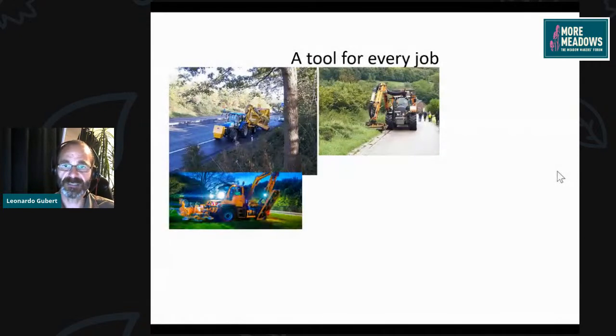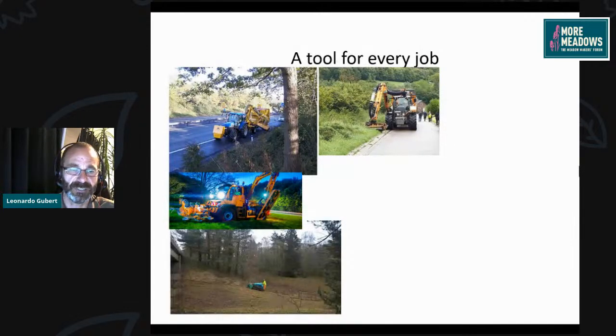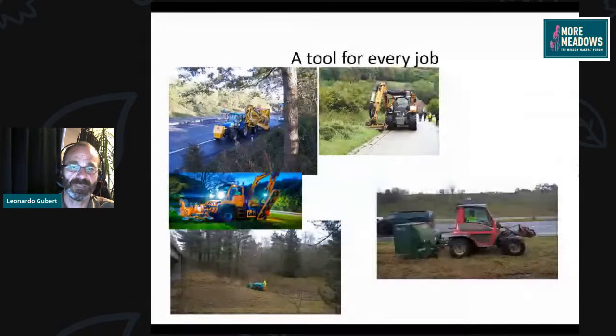So now things are getting quite fancy. Some of these are extremely efficient and very expensive machines, but then there are a number of other things that we can use and have used in the past, like this one, which has a really powerful engine and is great for scrub clearance. You've got this slightly older cut and collect system. It cuts and collects into this box, which you can empty nearby.